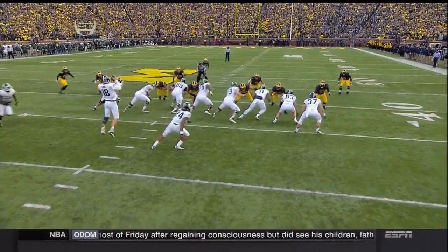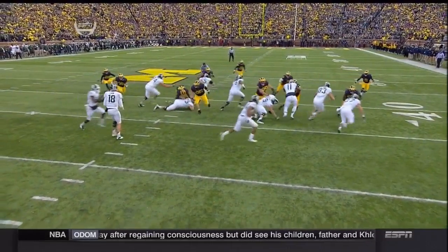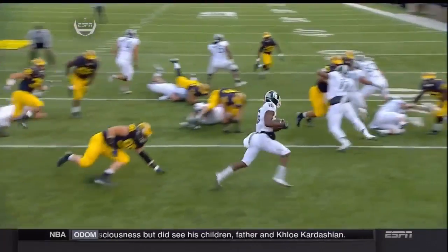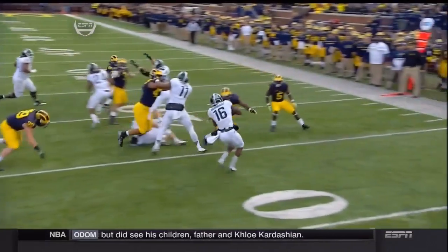This is Michigan State's version of the jet sweep. The quarterback's going to catch the ball and flip it forward, which is technically a pass. That way, in case it's dropped, it's an incompletion.